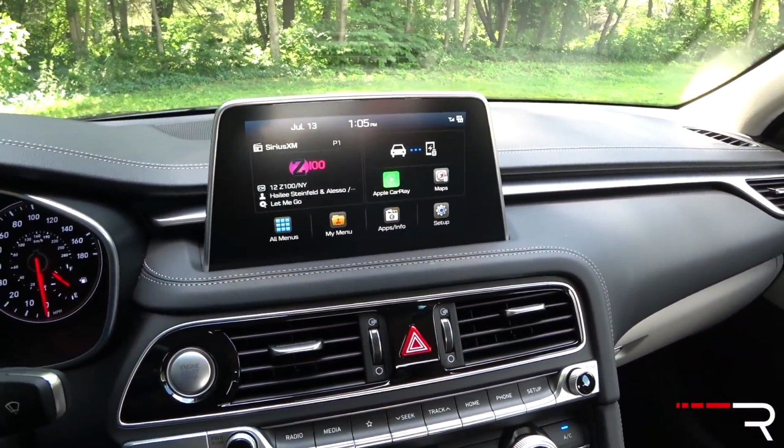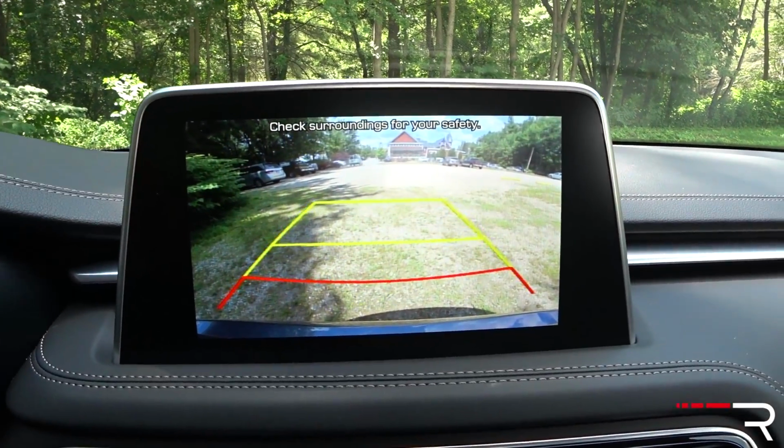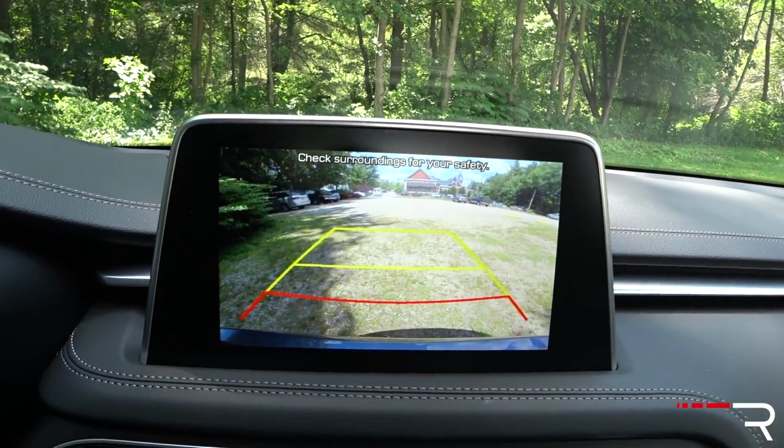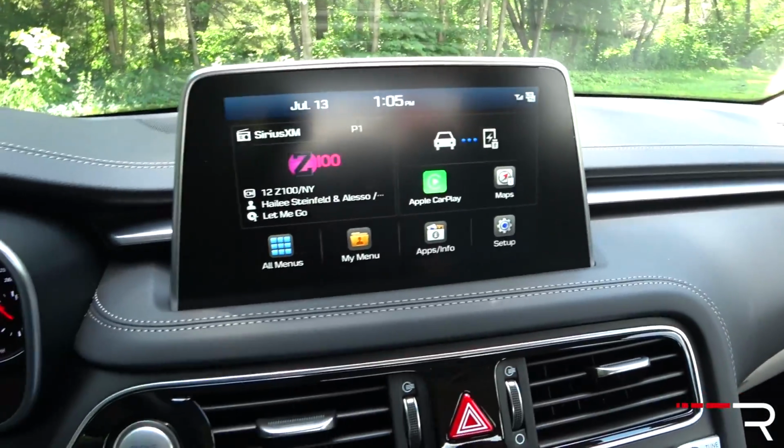The head unit, let's talk a little about the head unit. First of all, I'm gonna put the vehicle in reverse. We're gonna go into and show you the backup camera. It's a pretty standard backup camera with trajectory. No parking sensors or whatnot. Genesis does offer a 360 camera, which I'll show you guys on the higher trims of this car.